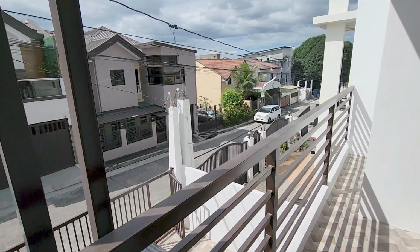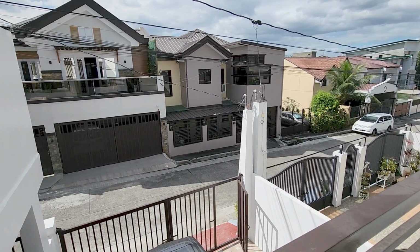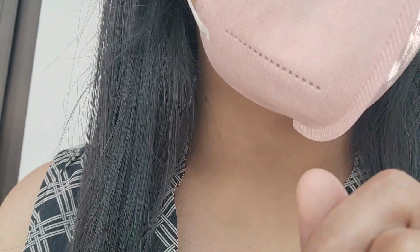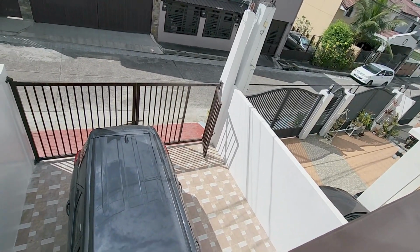So again guys, this is Janine, your trusted licensed broker. Please feel free to inquire if you want to view this house. Isang unit na lang po ito ha. So, i-view po natin habang may available pa.